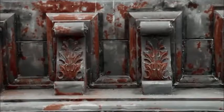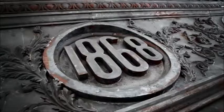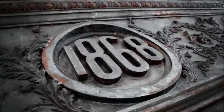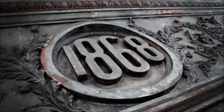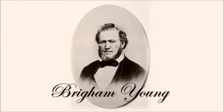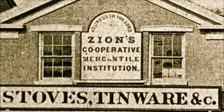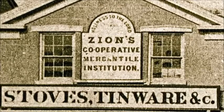ZCMI got started in the winter of 1868-1869. One of the concerns the Mormon people had under their leader Brigham Young was that people were bringing products into the territory for sale and really jacking the prices up. Brigham Young said, why don't we become our own merchants? And so they started Zion's Cooperative Mercantile Institution.